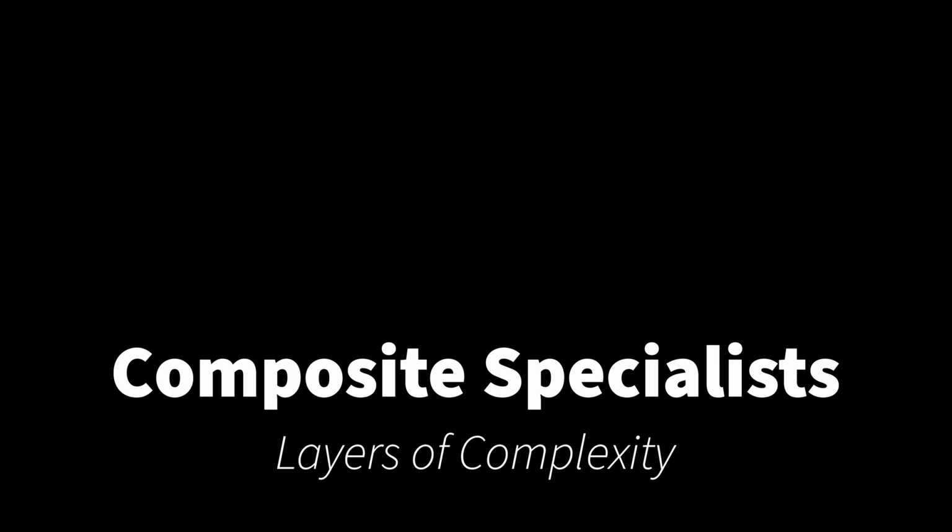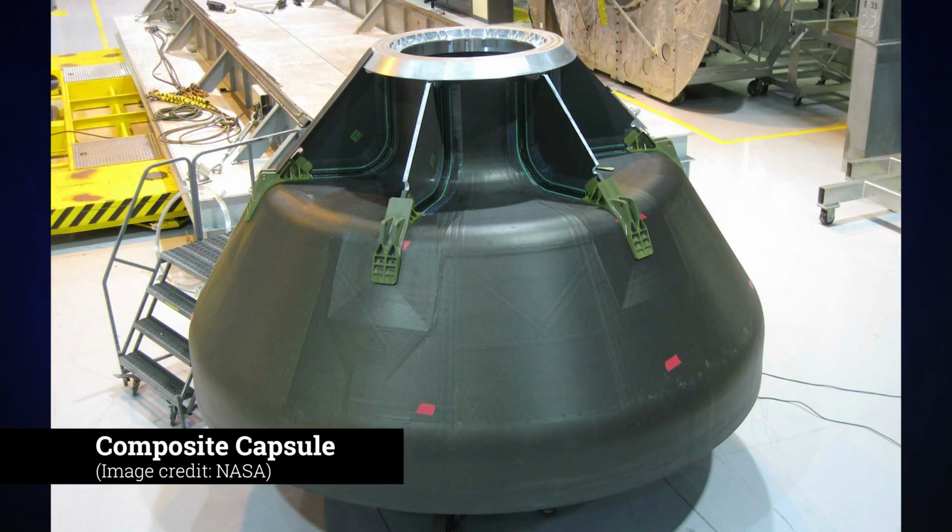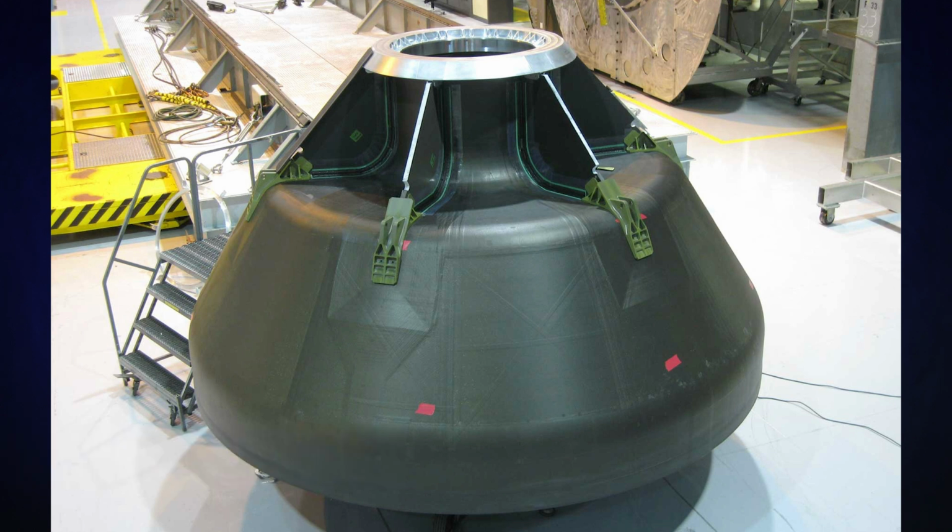Composites are tricky and important enough that there are people who spend their whole careers pushing the envelope with these materials. They figure out the optimum number of layers, the way the fibers point, the fiber and epoxy ratios, and the resulting overall properties. They also help procure and manufacture the final result.